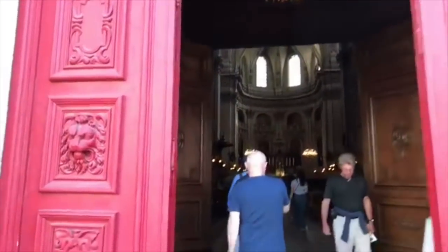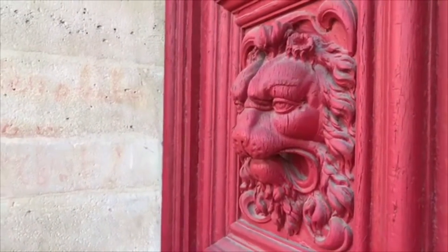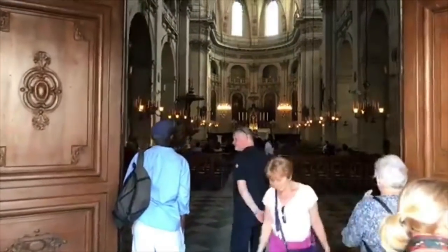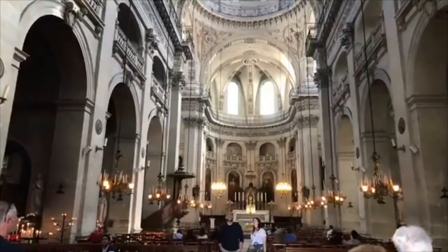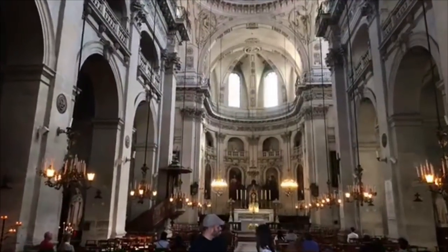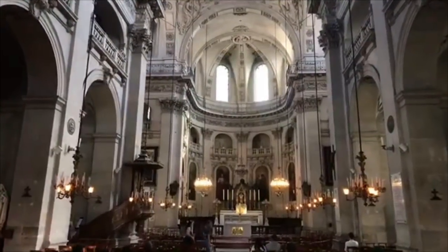these pretty iconic red doors with these gorgeous lions. You can see why I had to become a photographer. I wasn't before I moved to Paris, but there's just too much going on. All right, we're going to quiet things down a bit here.